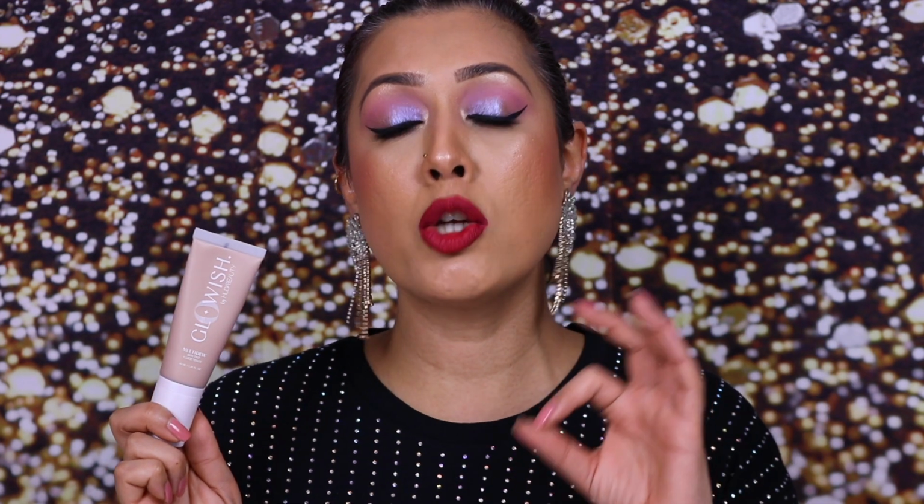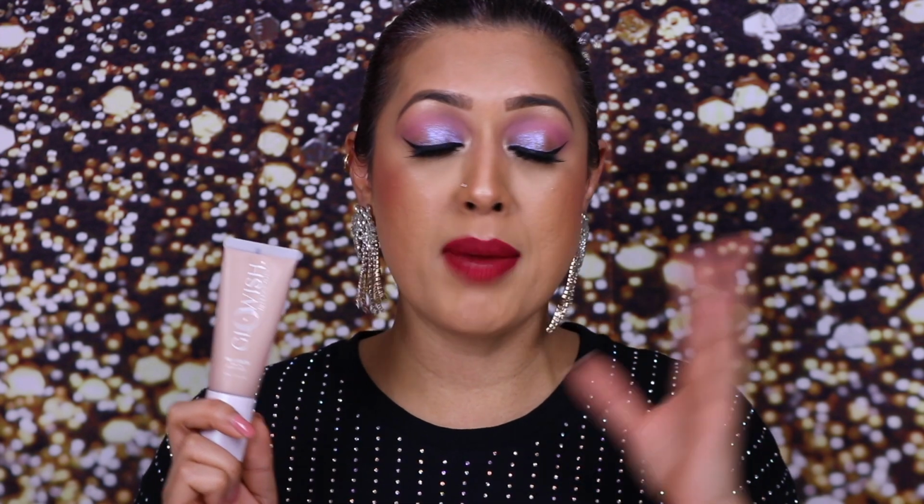You can build it up to medium coverage, but bear in mind you'll have to make sure that you get the right shade, because this is the kind of product that is called flexible, meaning quite a few different skin tones can use it. That's only if you're going in with a very, very light hand. If you do want to build it up, like I said, make sure you get the right shade for you. Unfortunately, the shade range is quite small as a result of the whole flexibleness, but it is what it is.